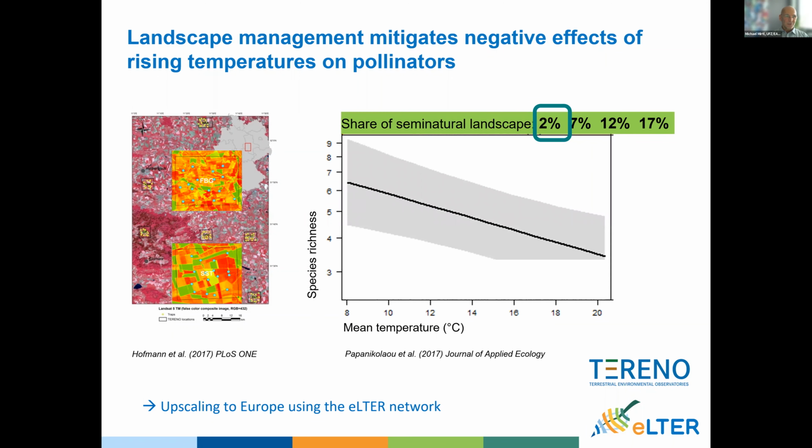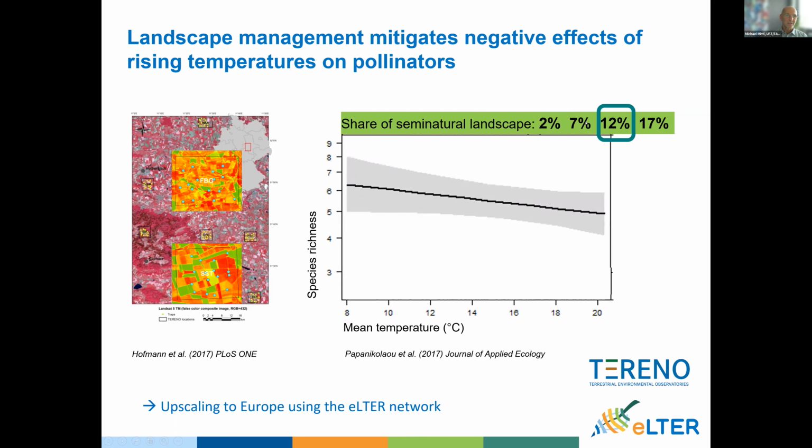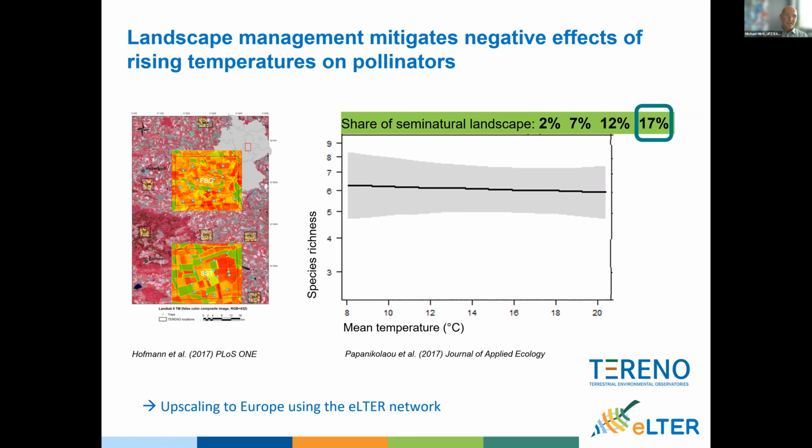And the outcome is shown in this graph. So to the left on the y-axis, you see the pollinator species richness. On the x-axis, the mean temperature. And what we see is that if the share of semi-natural landscape is only 2% in a landscape, there is still a quite pronounced decline of pollinator species richness with increasing temperature. However, if the share of semi-natural landscape increases up to 7%, 12%, and 17%, we can say that spatial planning and the management is really challenged here, because through a proper share of semi-natural landscape, the pollinator species richness loss through temperature rise can be compensated for.